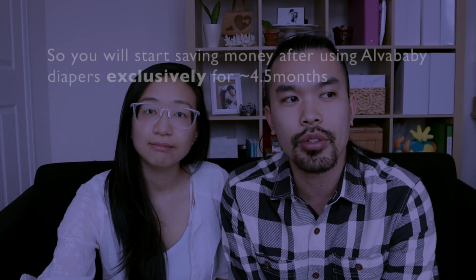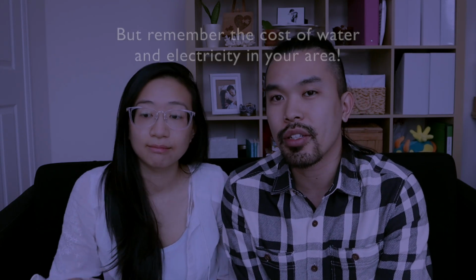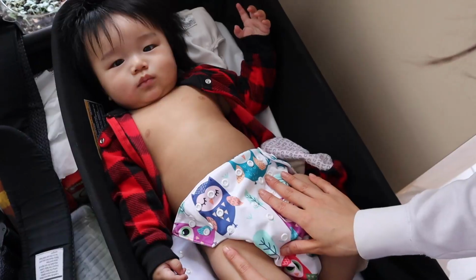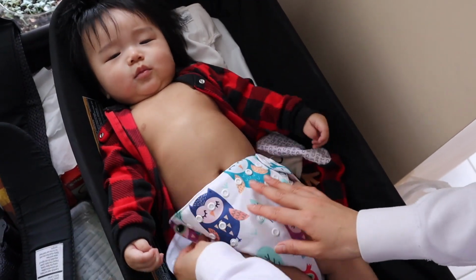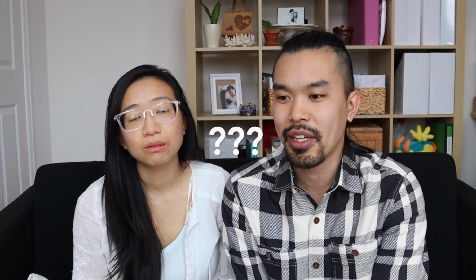So we typically will use disposable overnight, and then we'll use cloth diapers during the day. So it might go a little bit further than the 5 months, but they're definitely cheaper in the long run, considering you haven't bought the most expensive type, because that obviously is going to add to your cost. And this is only considering you have only one child, because cloth diapers are definitely reusable, not just for your one child, but any future children, unless something drastic happens to them.